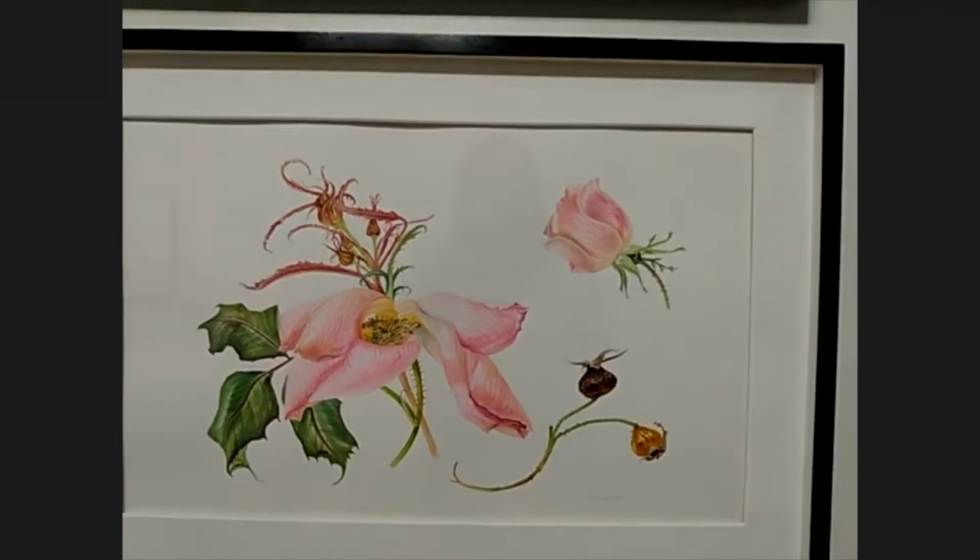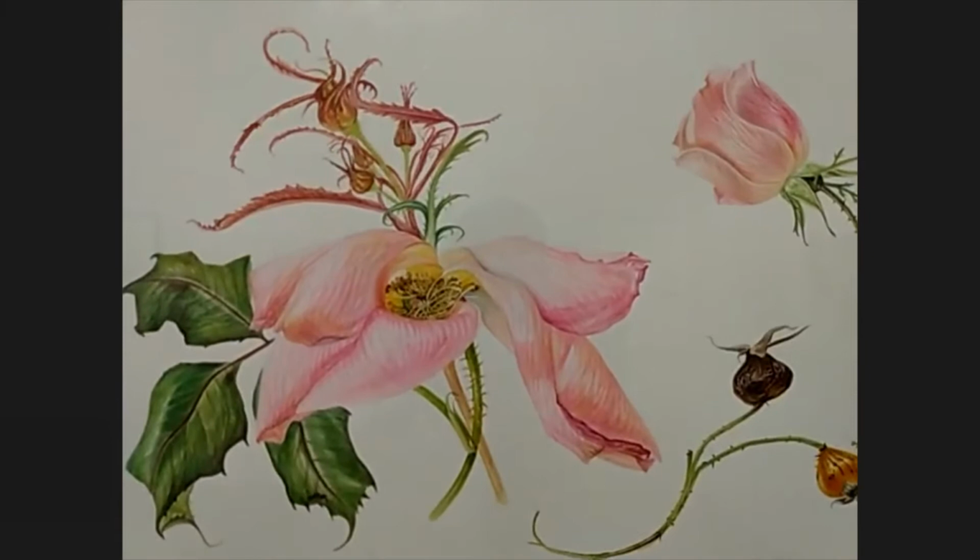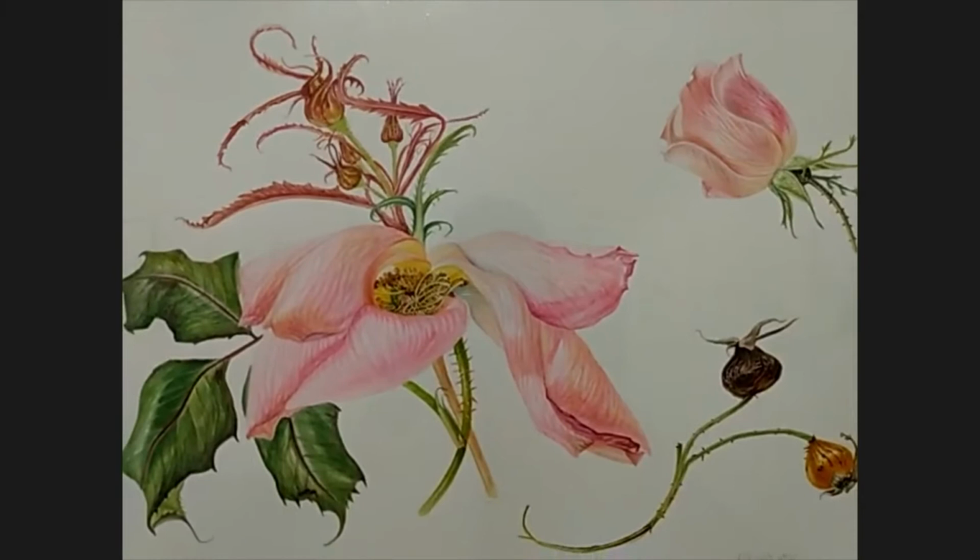Am I the only one who sees an eye? Where? In this? Yes. Does anybody else see an eye there? I meant to ask Tony about it, if anybody else had seen an eye in the middle of that rose. No, just me. Well, okay. Could be.